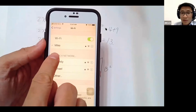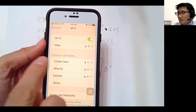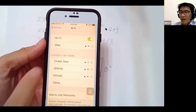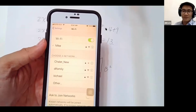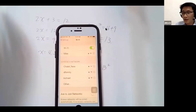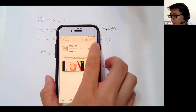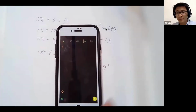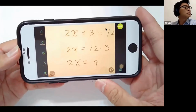So they have to be in sync. They have to be exactly the same, okay? They have to connect to the same network. This is key. Make sure that all the alphabets, all the numbers are exactly the same, okay? And then I'll turn on my iDocCam app. I'll open it up, okay?